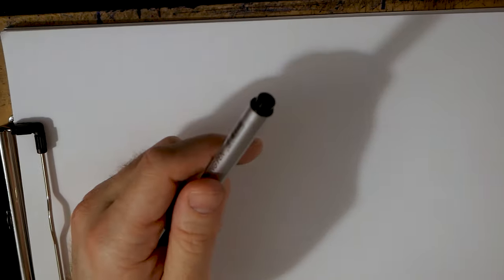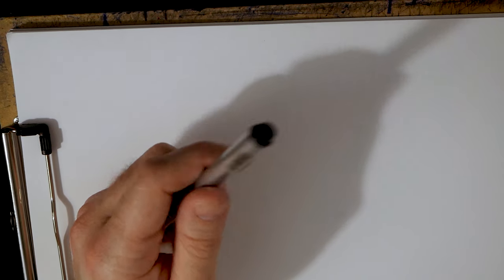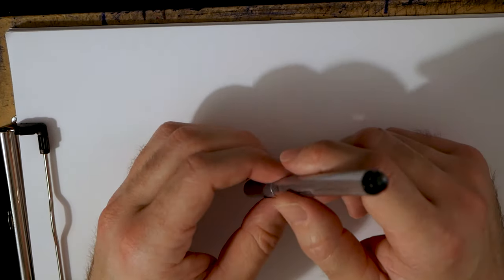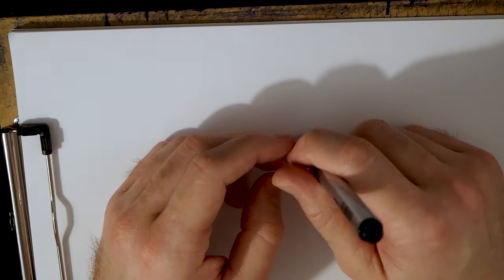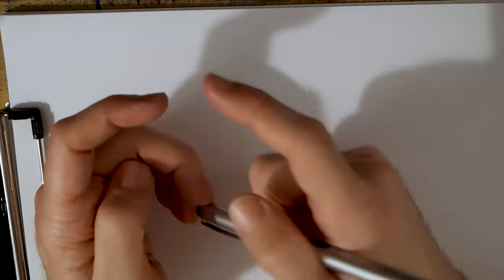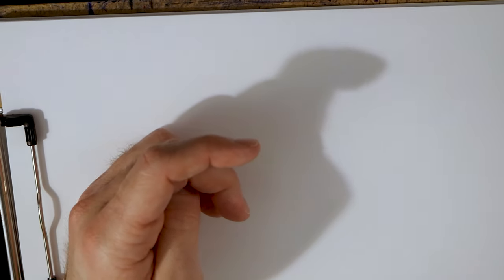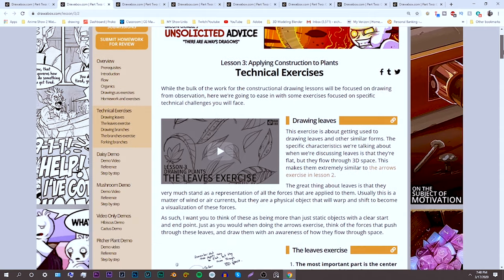With that, we're going to move on to reading. Let me pull it up. Nope, wrong page. Here we go. All right, let me close that. Go over to this. We're going to do lesson three, applying construction to plants, technical exercise, drawing leaf systems.